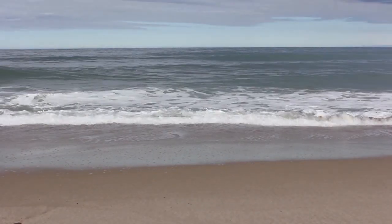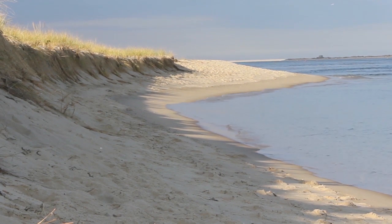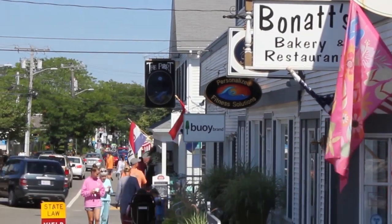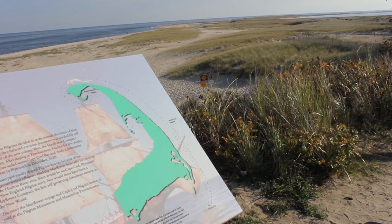Patti Page got it right when she sang, "If you're fond of sand dunes and salty air, quaint little villages here and there, you're sure to fall in love with old Cape Cod."